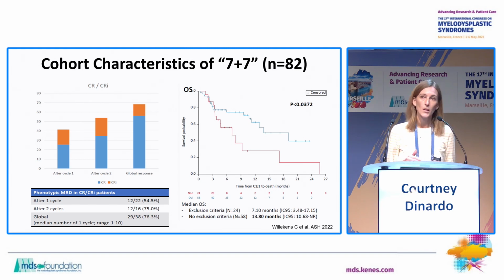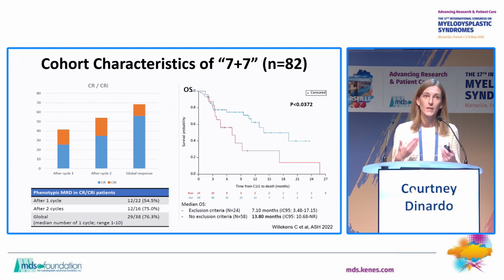Most of those responding patients are becoming MRD negative, and when you look at the survival of those patients that actually would have been eligible for the VLA based on those criteria, the median survival is 14 months here, and if you remember in the VLA was 14.7 months. So it seems actually, potentially, if this continues to be confirmed in other studies, that shorter durations of venetoclax may be equally effective. And I think that's, again, really important as we start talking about patients with myelodysplastic syndromes.